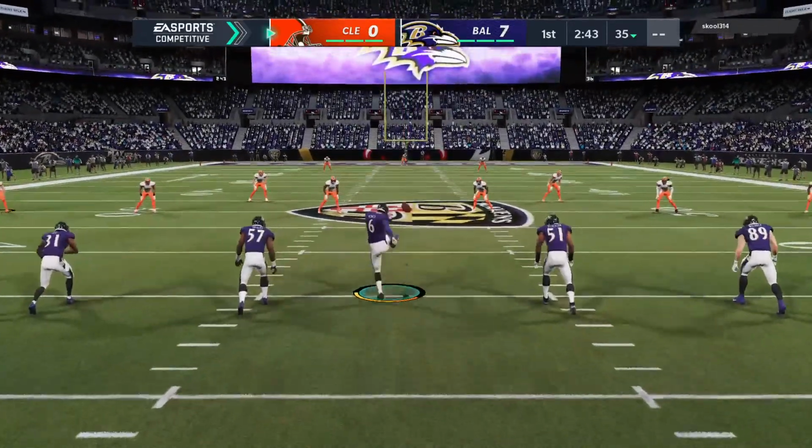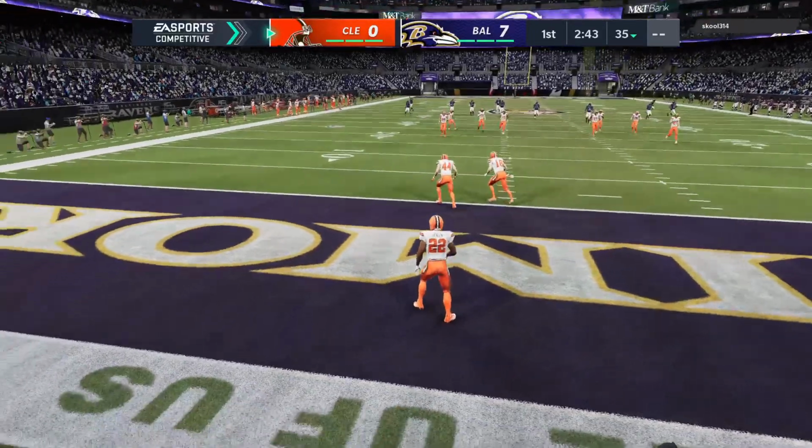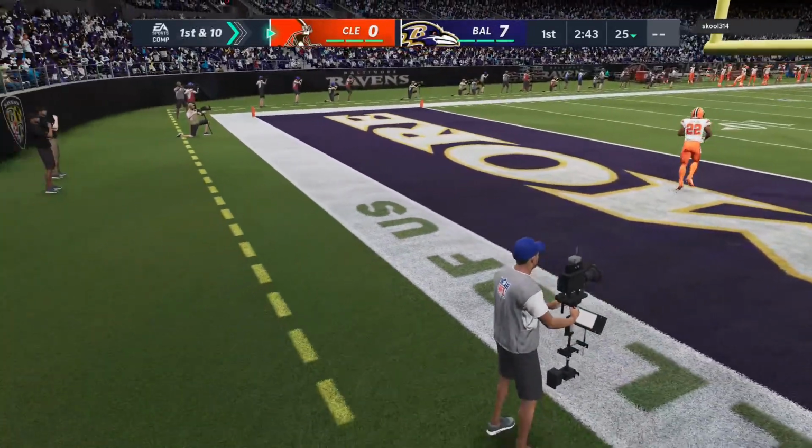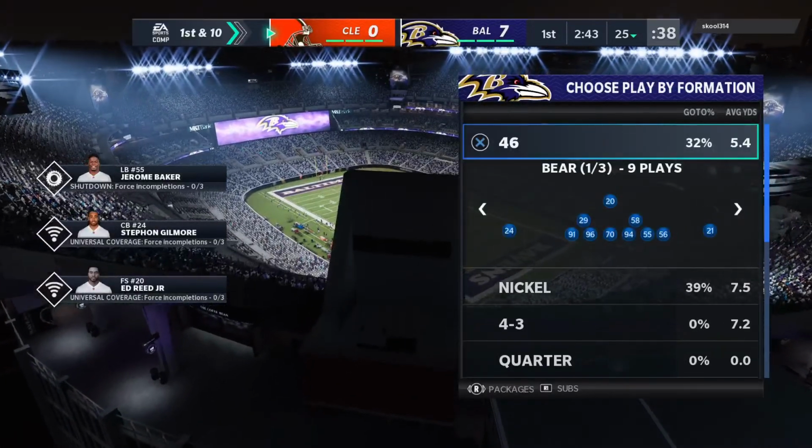The kickoff unit is out on the field, and they will send this one away. And this will not be returnable. It's out of the back of the end zone for a touchback. 25-yard line.